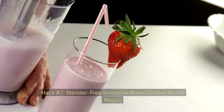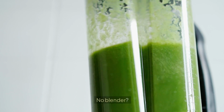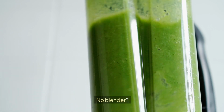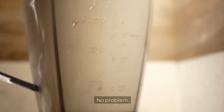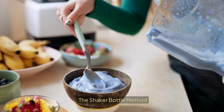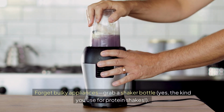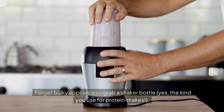Hack number 2. Blender-free smoothie bowls, shaker bottle magic. No blender? No problem. The shaker bottle method. Forget bulky appliances. Grab a shaker bottle, yes, the kind you use for protein shakes. Here's how.